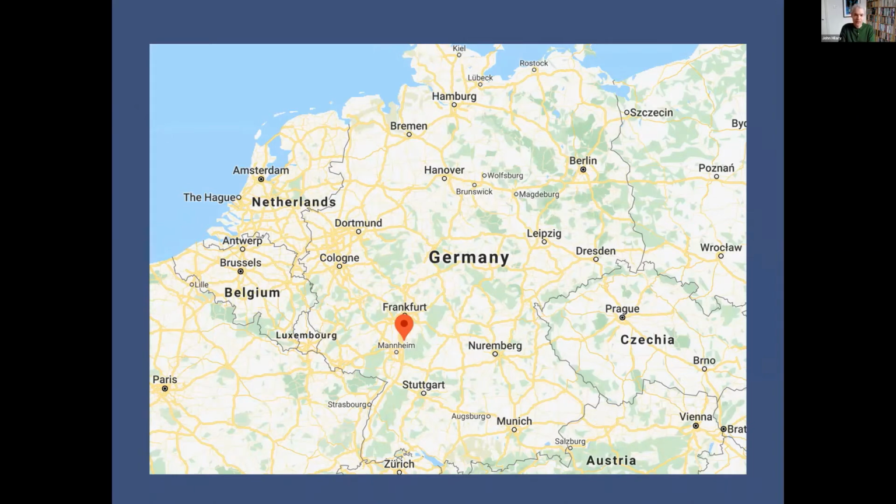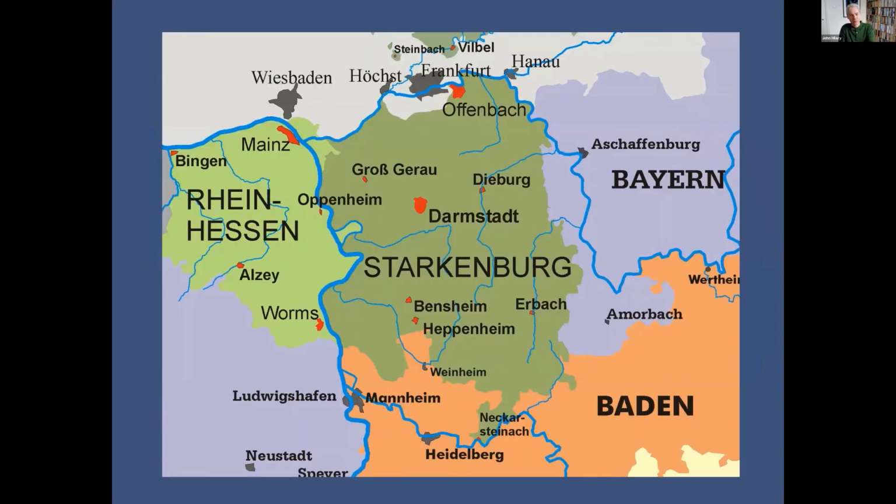And if we zoom in on the Grand Duchy as it was at the time, I will drop a plumb line from the city of Darmstadt in the center, which was the capital of the Grand Duchy of Hesse, down to the university town of Heidelberg in the south. And if you look halfway down that line, you'll see the town of Heppenheim. And in fact, that plumb line represents the Bergstrasse, which connected Darmstadt and Heidelberg. And Heppenheim's full name as a town is Heppenheim an der Bergstrasse.